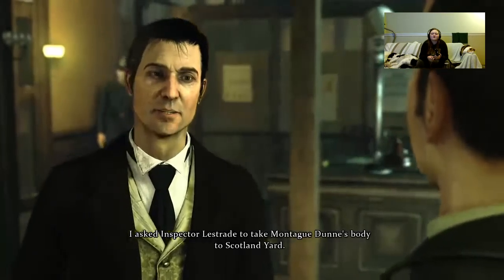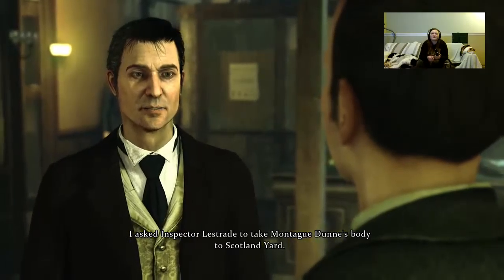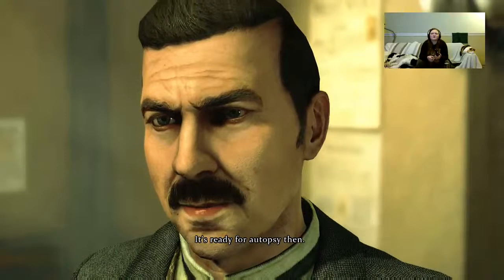I asked Inspector Lestrade to take Montague Dunn's body to Scotland Yard. It's ready for autopsy then.